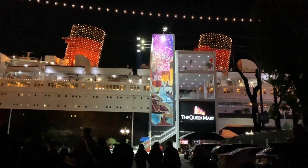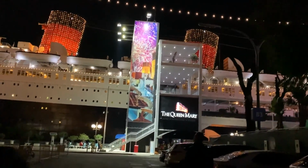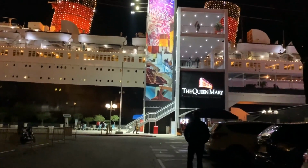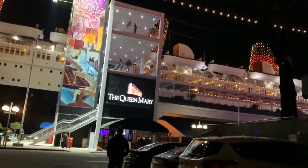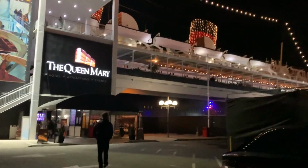Alright, guys. This is Queen Mary, which is the giant boat that they turned into a hotel that we are going to sleep in tonight. Alright, guys, I'll show you more when I get inside. See you. Hey guys, we're checking in right now. Oh, I'm so excited.